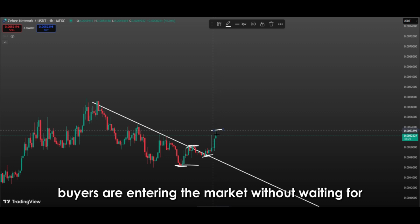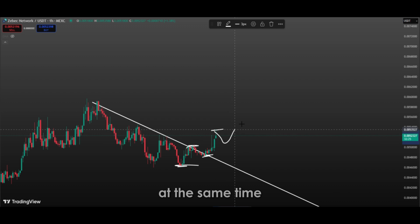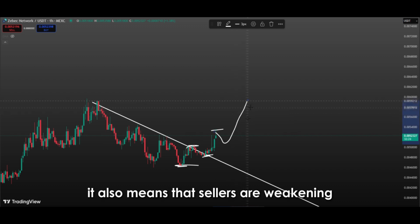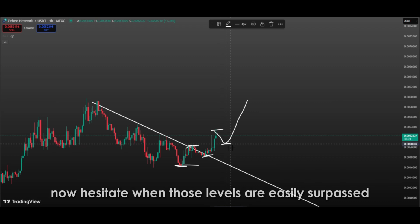Buyers are entering the market without waiting for previous low levels, which is a sign of strong demand. At the same time, it also means that sellers are weakening as those who previously took profits at certain high levels now hesitate when those levels are easily surpassed.